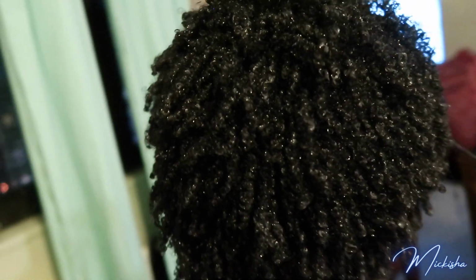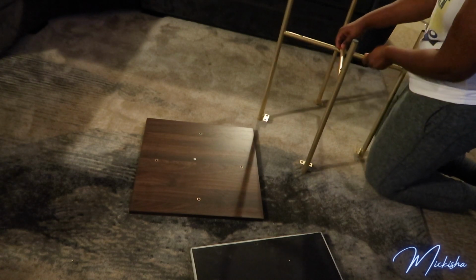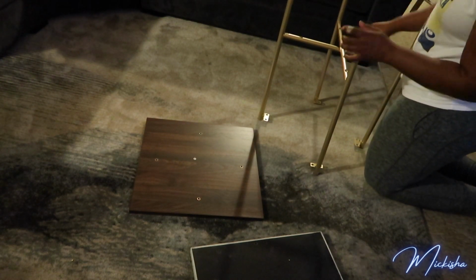This is Donna's curls. Look at that. A few moments later. Guys, while Donna's hair is air drying, I'm just going ahead and setting up these 2 end tables for her living room.